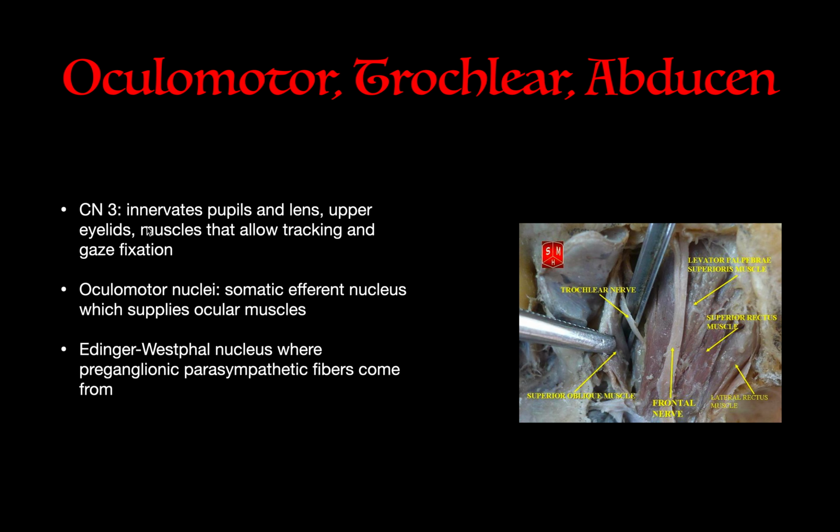So the oculomotor nerve will innervate the pupils and the lenses, the upper eyelids, and just know that they innervate the muscles that allow tracking and gaze fixation. So this allows you to focus on moving images and images that are far away. The oculomotor nuclei innervate the somatic efferent nucleus, which will supply the ocular muscles. Edinger-Westphal nucleus is where the preganglionic parasympathetic fibers come from. So those are just fancy words of just locations where the fibers kind of gather.